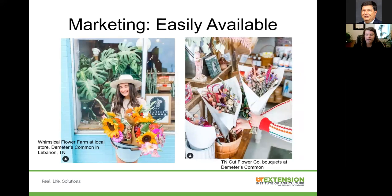And again, make sure your flowers are easily available. If your flowers are only available on Fridays at a certain farmer's market, then the only customers you can reach are people that can attend that farmer's market. This is at Demeter's Common in Lebanon, Tennessee, and this is just a local store. They sell local products, from produce, plants, food, honey, anything, art. And this is Whimsical Flower Farm selling their bouquets inside Demeter's Common.